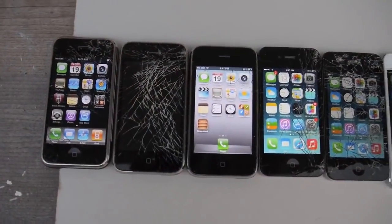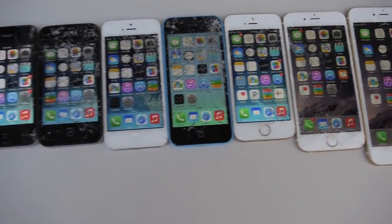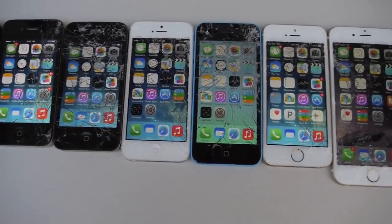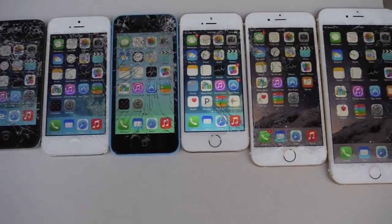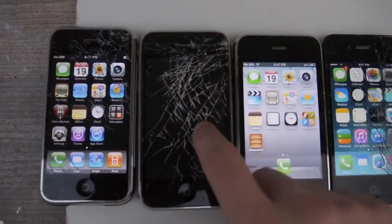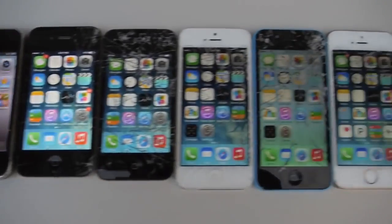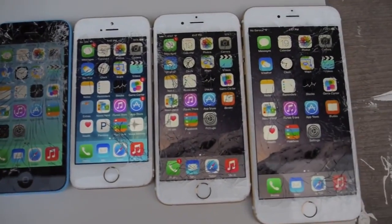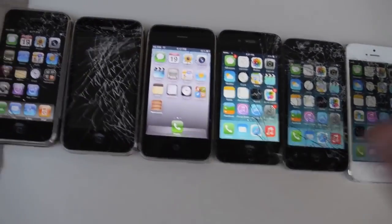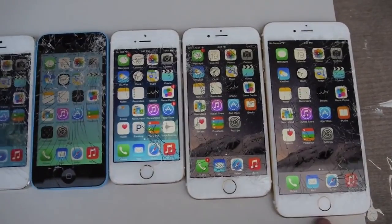Alright guys, so here's a quick overall picture of every generation iPhone dropped, and I think I could come to the conclusion that Apple hasn't really significantly changed their technology in screens. You can tell right straight from the 2G or even the 3G, you can see how the cracks are so vibrant looking, but as you move on, they almost get a little lighter. So I guess that's a little sign of hope. Maybe that's just me, or maybe it depends on the drop, but it seems like the older phones had darker cracks, and then over time they got lighter.